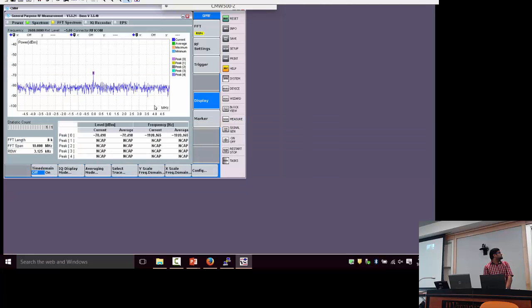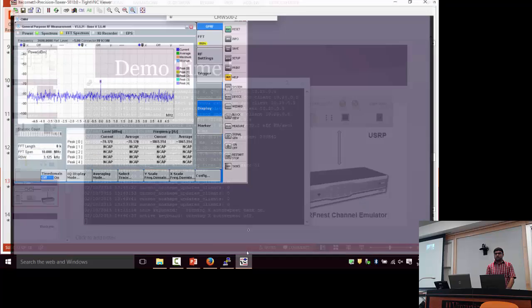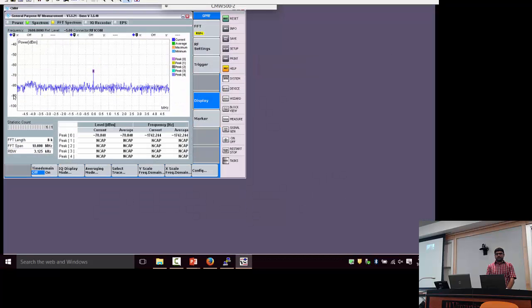No OFDM signal. This is just a feel as to how a user could monitor different instruments from his or her laptop outside the campus. So the intention is to provide this free of cost to researchers who would like to test their systems.